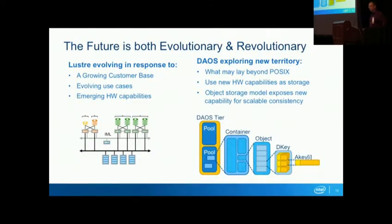So looking forward, we see Lustre as our long-term POSIX compatible parallel file system for the indefinite future. The semantic compatibility is very hard to recreate, but there are new workloads, there are new APIs that we want to support, and as a result, we've been working on a product that you've probably heard of called DAOS, which has a completely new storage paradigm.